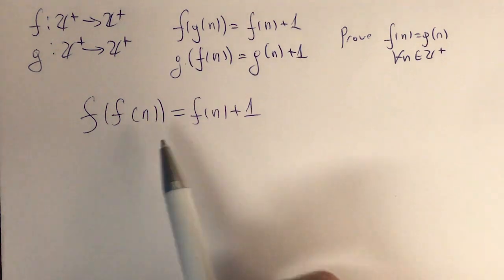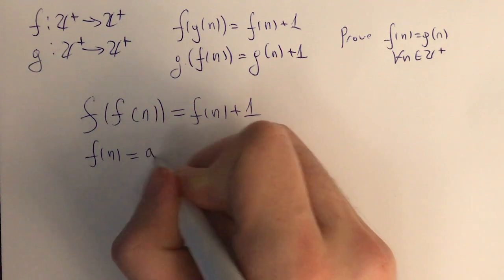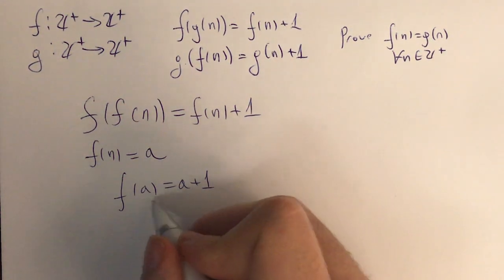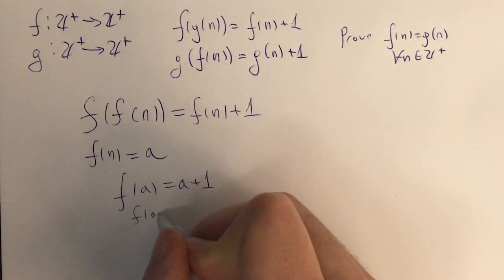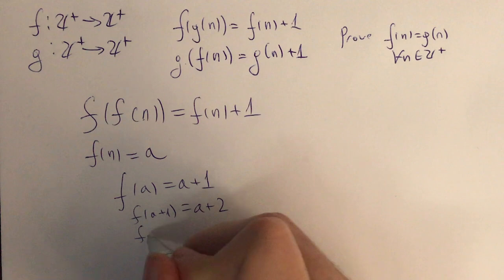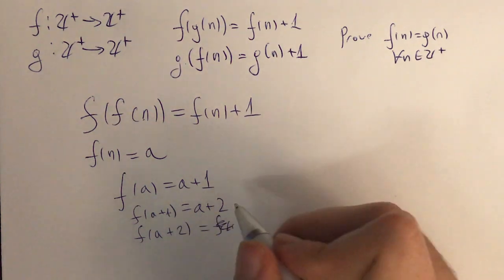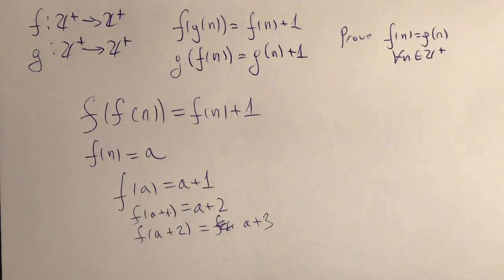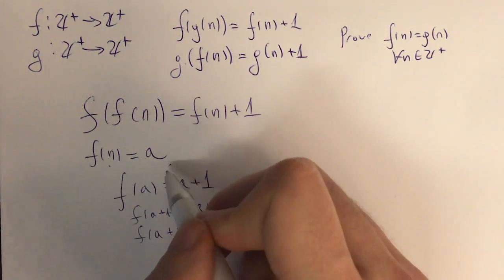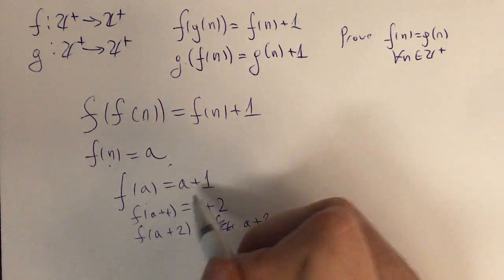So what we have here is, if f of n is equal to some number, say a, then for that a, we have f of a is equal to a plus 1. And then if we plug in a instead of n, we'll get f of a plus 1 is a plus 2. And plugging in a plus 1 instead of n, we'll get f of a plus 2 is equal to f of a plus 1 plus 1, which is a plus 3. And so on. So that means that if f of n is a, then for all numbers greater than or equal to a, we have f of x is x plus 1.